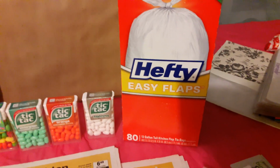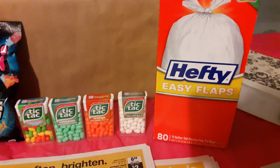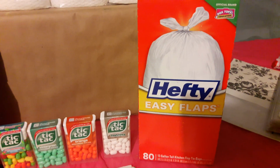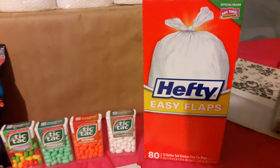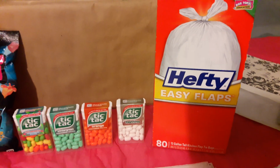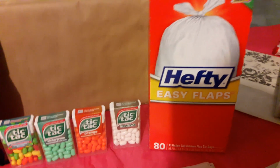So if you need trash bags, which I think I'm going to go ahead and do this deal again on another card, so that I can take advantage of this because I won't be able to get the rebate anymore because it's only one per card, but I'll still be able to get them at a really good price, especially if I have ECBs, which is on another card that I have that I did on Sunday's video. So that was a good deal.